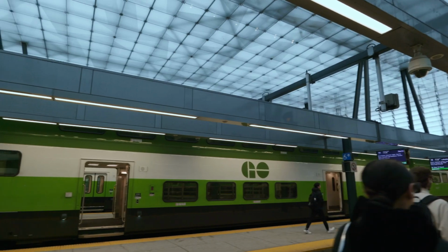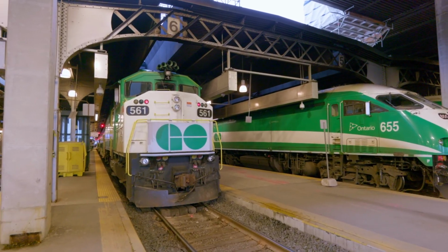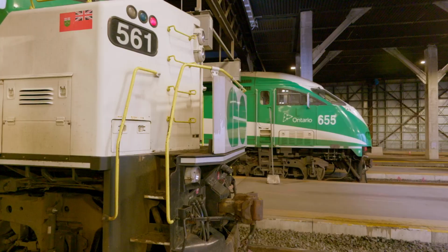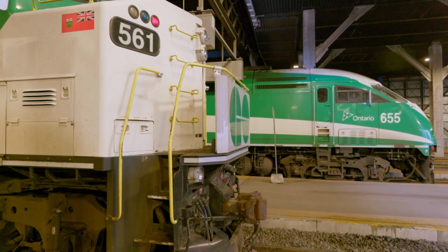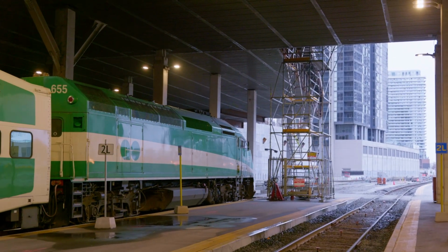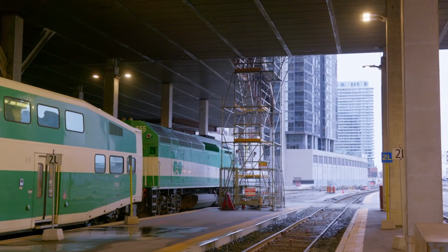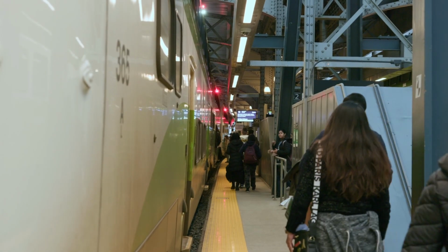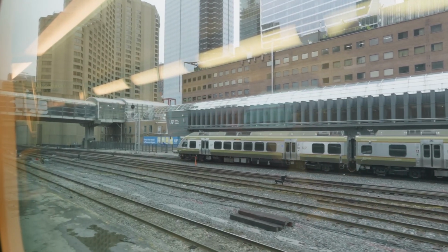And before we get on the train, we had a peek at Locomotive 561, the EMD F59PHR, and right next to it was Locomotive 655, the MP40PH3C. And as soon as that train left the station, we hopped on ours and got underway to Barrie, Ontario.